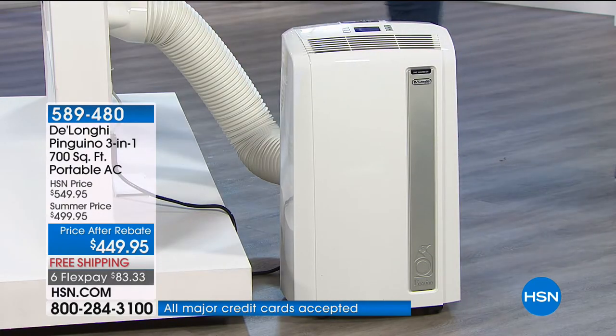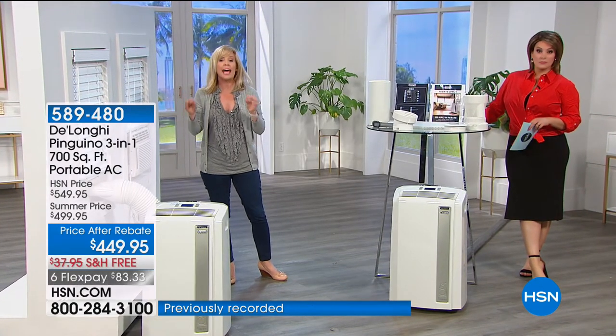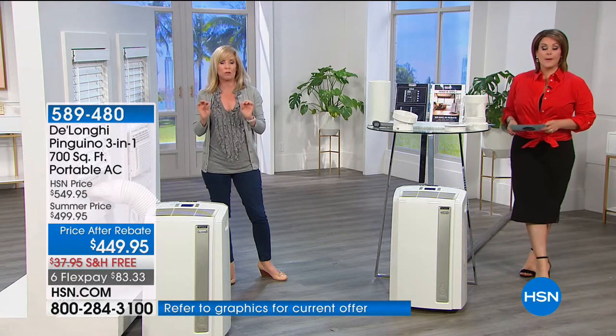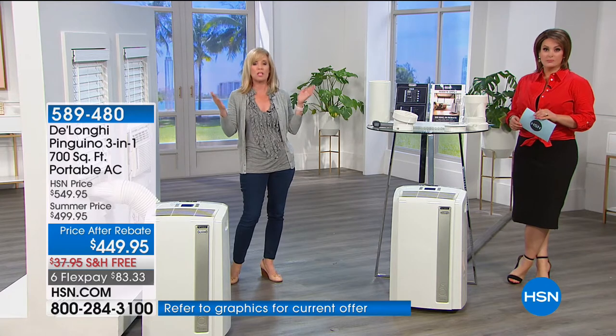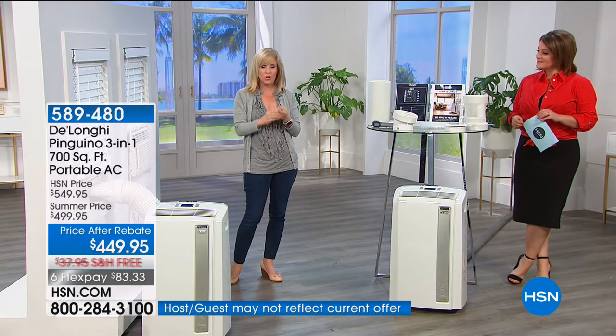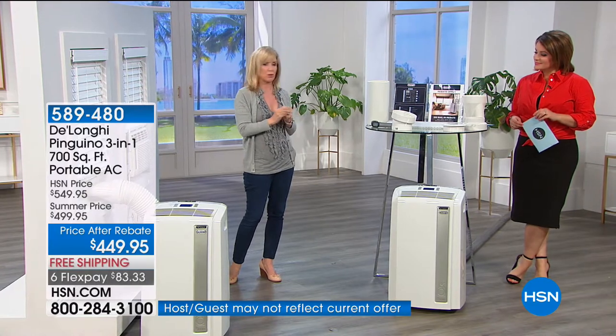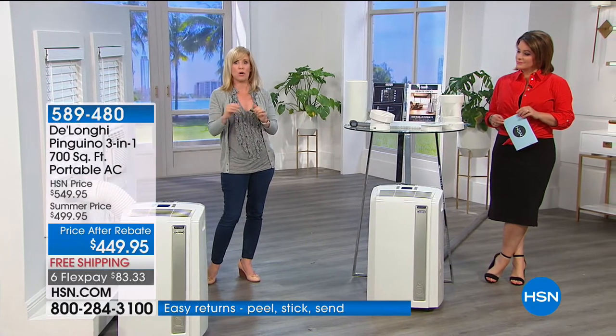This is their most powerful. So it's 14,000 BTUs. It doesn't get more powerful than that. In fact, it'll cool up to 700 square feet. It's for an extra large room. So think about your big TV rooms, your family rooms, your large master bedrooms, high-pitched ceilings, and it is your 3-in-1. So it's your air conditioner. It has the dehumidifier, so it's going to pull that humid water right out of the air. And then it has a fan mode also.